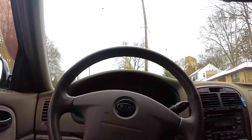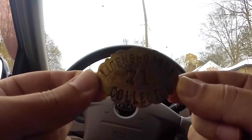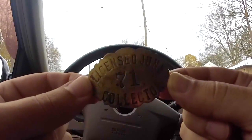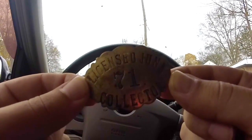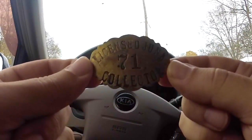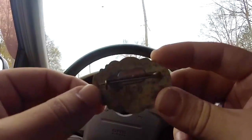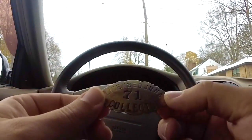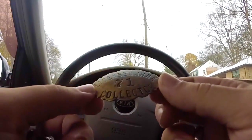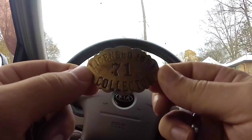Also, it's good to let everyone know that you are a licensed junk collector. I like to put this either on my hat or just on the collar of my shirt. It's fun to walk around with. Everybody gets a kick out of it at these estate sales because this is an awesome vintage badge. And I actually found this metal detecting. So this was one of the treasures I found going out and treasure hunting. And now I am a licensed junk collector.